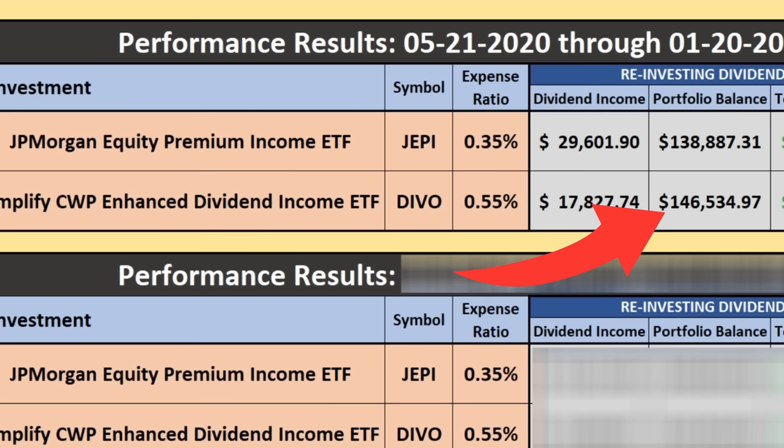Now looking at the portfolio balance, which includes those reinvested dividends, JEPI has $138,887 compared to the initial $100,000, whereas DIVO is higher at $146,000. So looking at just this information, clearly it depends on what you're trying to prioritize. If you're looking more for dividend income, then you really want to prioritize JEPI based on these historical results. However, if you're looking more for capital preservation and increasing that overall value, as well as some dividend income, then DIVO would appear to be the best bet.